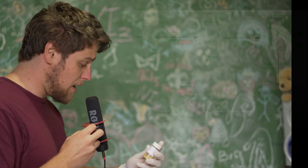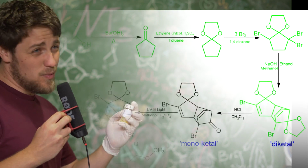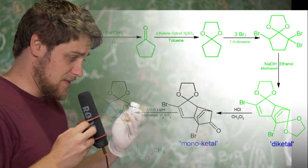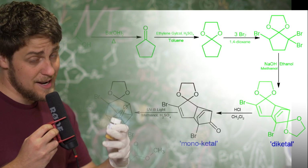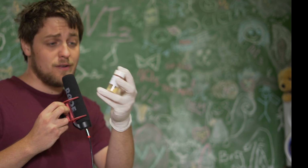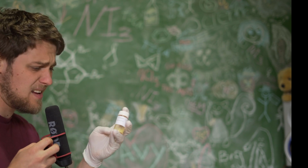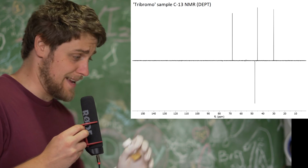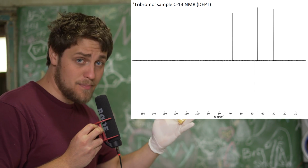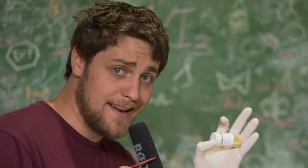I was really worried about the tribromo because we didn't really do any purification on it, and there's nothing stopping dibromoketal or tetrabromoketal forming, or this decomposing over time, because it's been several months since I made it. It smells kind of weird, it looks kind of yellow. The spectra came up flawlessly. No overbromination, no underbromination, nothing but fucking net.